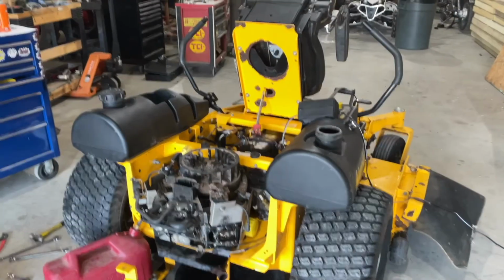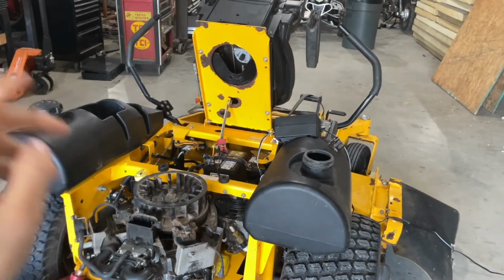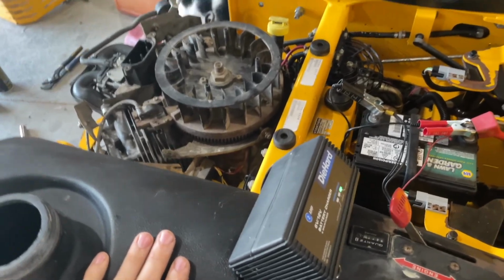So we are officially on our second day of this zero turn flip. I was out here pretty late last night, early start this morning as well at 6 o'clock, but I gotta try and stick to my 24-hour schedule. So last night I pulled the valve covers off to check the valves. I drained the oil out. I still have to replace the oil filter. All the old fuel's drained out. I did throw the trickle charger on the battery. We should have a green light. Yes, we do.